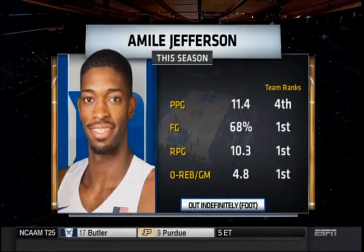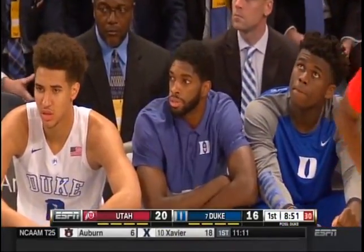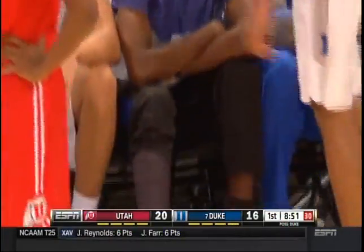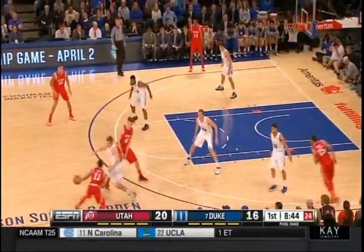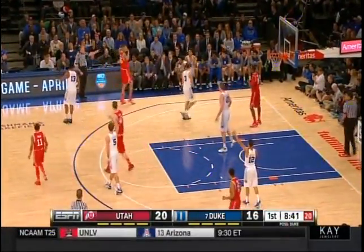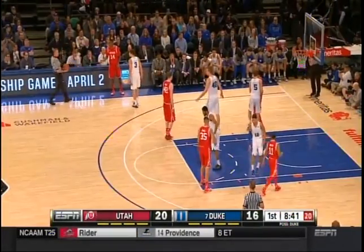There are the numbers for Jefferson, as Jeff Goodman told you at the top of the telecast, out with a fractured foot, suffered in practice last week, in a boot. They'll take it off after Christmas. Look at that bone. It'll be at least another month. He's a consummate team player. He's a guy that didn't get a lot of publicity, notoriety, but they don't win that national championship without his performance. Jefferson, the only player in the country who is averaging a double-double while shooting 68% from the floor or better.